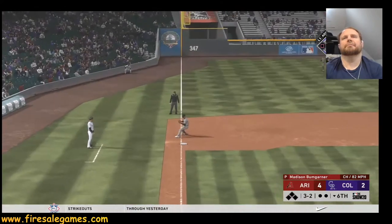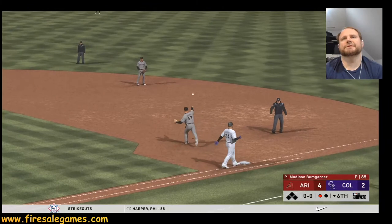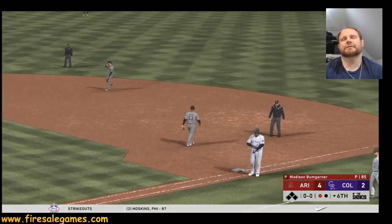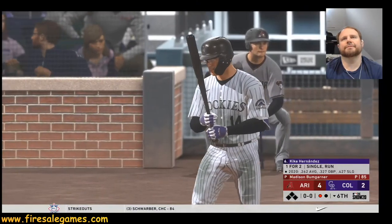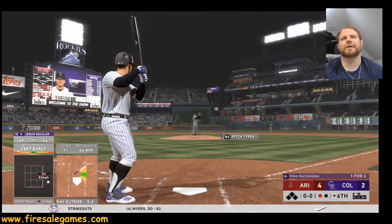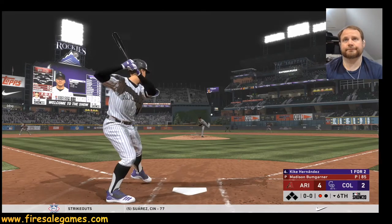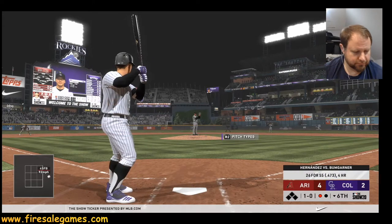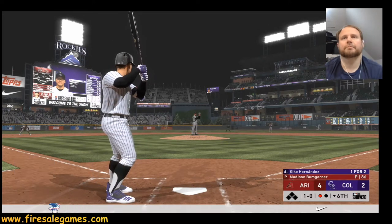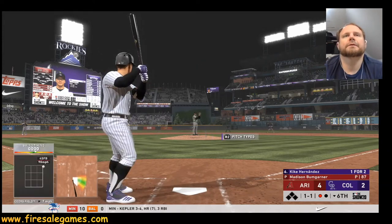Grounder down the line at third. That would have been a ball. And that's out number one. Of course, Jesus is like a freight train trying to get down there. That would have been a ball for sure, wouldn't it? That was way outside. Yes, it was. A hit in two tries for him so far. And that misses, ball one. We're in the sixth inning now of a 4-2 ball game. Ball and a strike. Dang. 1-1.